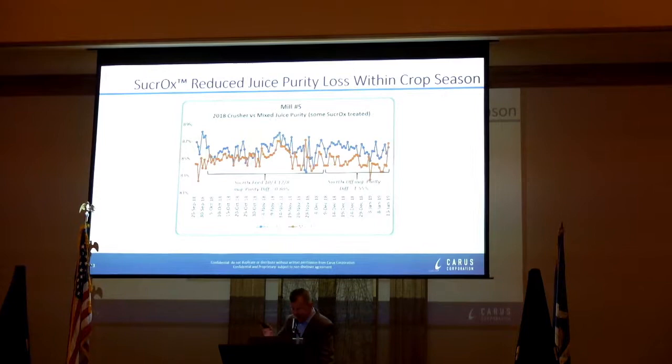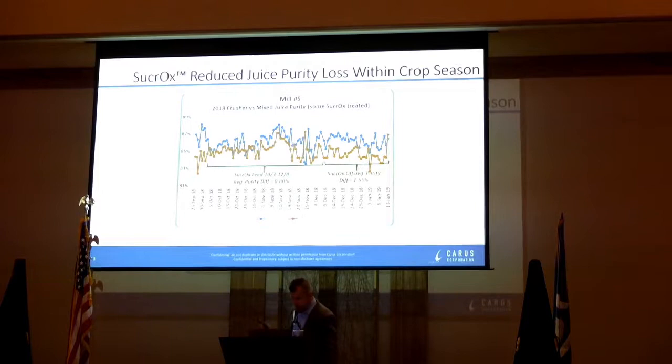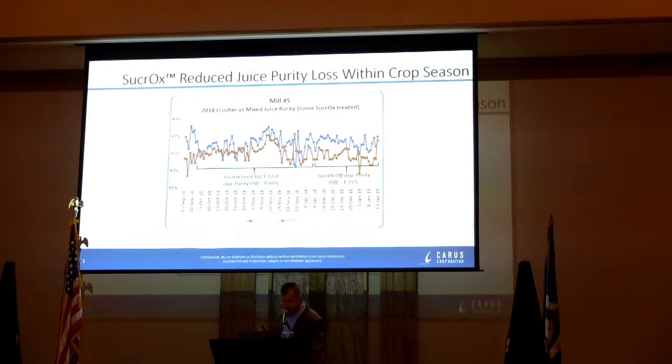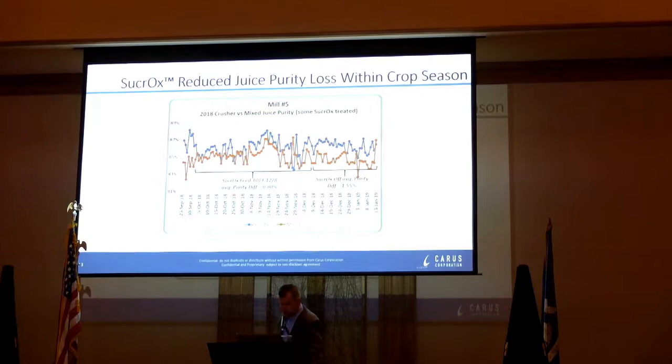This is another mill, it's the same mill that was on the right. This is kind of a screenshot of the season. They fed SucrOx basically early October to early December, and the average purity difference was about 0.8%. Then they had sanitation chemicals that they'd already bought before we ever started there. They wanted to feed them out, money already spent. So we did that, we continued to take the data, and you can see that average purity difference went way up, 1.55%. So it basically doubled when they went off the product, which was very interesting information.